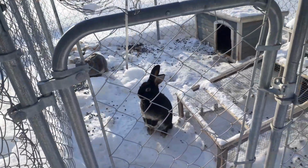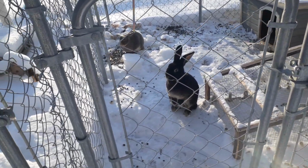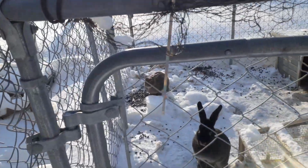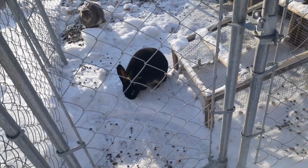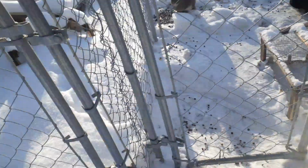Now, in case you're wondering why these two look so grouchy, they want let out today and it's not their day, it's Loki's. So, if you think he looks a little grouchy back there, it's because he is. And he's just impatient. It's not your turn, Mr. Otterton.